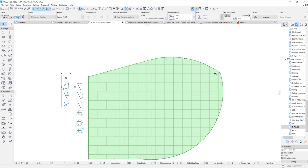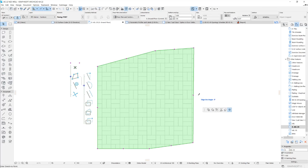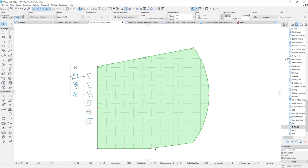Now let's go back here. Let's just play around. I want to delete some of them. Don't really like this curved edge. I will change it back. Maybe I will curve this one right here. Yeah, something like that. Let's clean up these edges right here. Yeah, let's use that. Now, the next one is to create a hole in our paver.